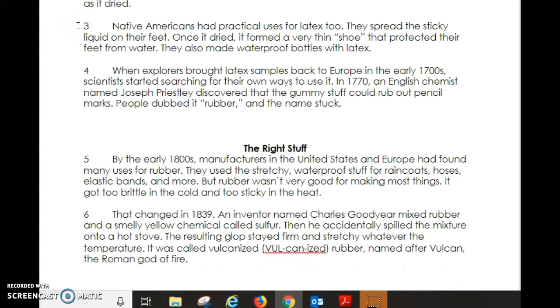Native Americans had practical uses for latex too. They spread the sticky liquid on their feet. Once it dried, it formed a very thin shoe that protected their feet from water. They also made waterproof bottles with latex.